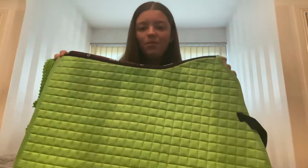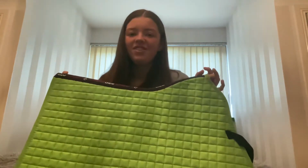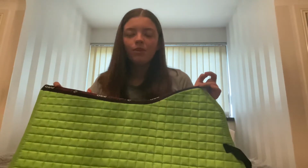Next I have my Lumia Lime Green, again GP cut and large. There's a really funny story to this one. So I said my favourite colour is green, but it's more of that darker green like the Amazonite.